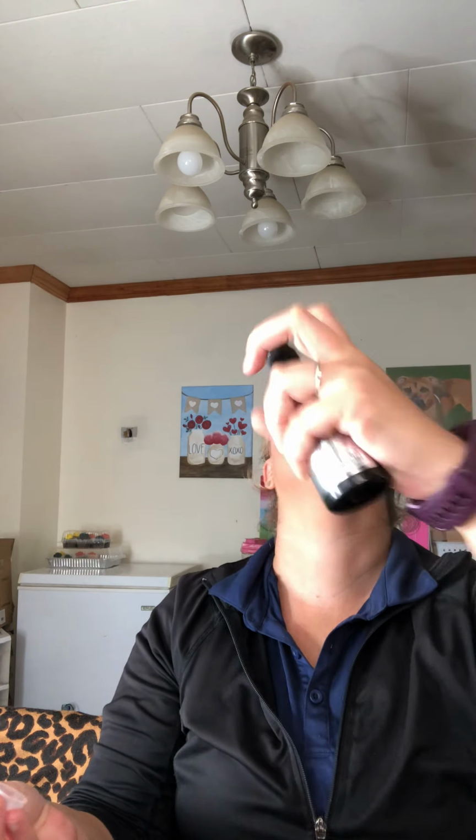All right, you guys, I will do the setting spray. Everyone says that this is a dupe for the Urban Decay. I don't know if that's true or not. I have never had setting spray from Urban Decay before, but mainly it's because it's expensive.